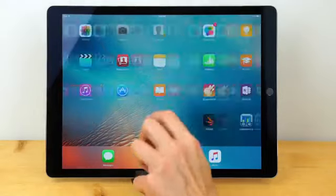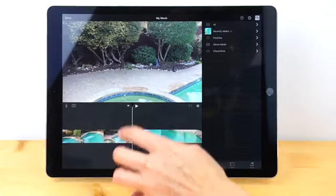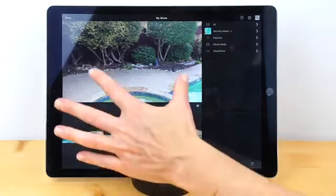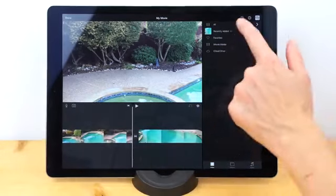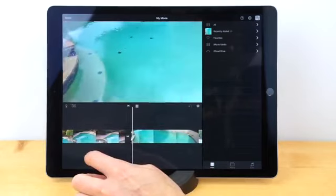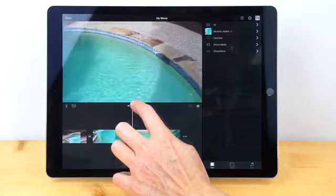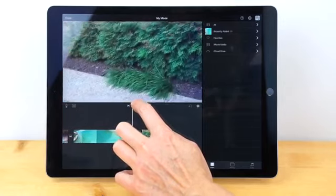Now, there are instances when Apple does support the high-resolution display right here nicely. So here we are in iMovie. So you've got room for your timeline. You've got your full 1080p preview right over here and the usual functions on the sides. And this is flawlessly fast. Honestly, this is the fastest product Apple has made yet in a mobile device.